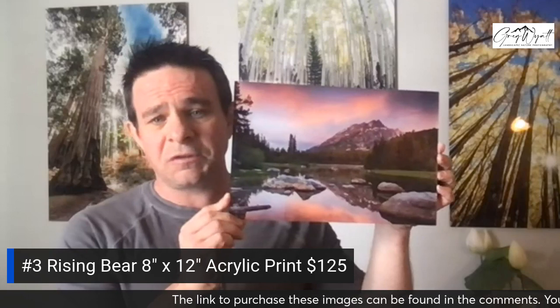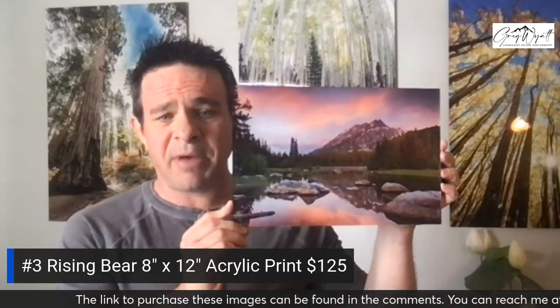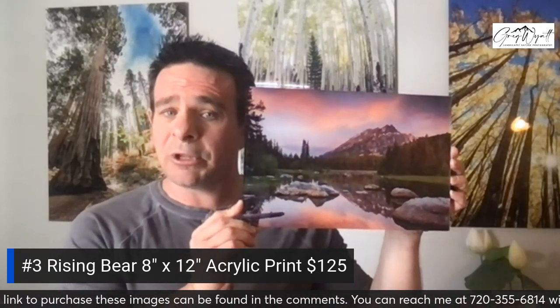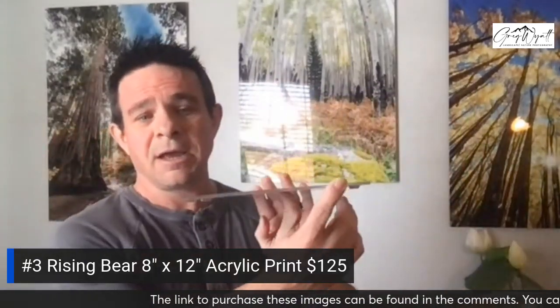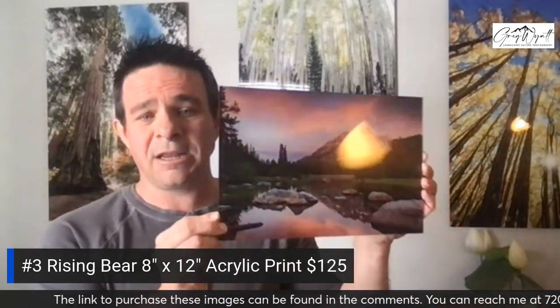This means a lot to me. This was one of my first images from a backcountry solo trip. I was blessed by this lovely sunrise in Grand Teton National Park. The reason it's called Rising Bear is, of course, it's a sunrise, and it is Bear Paw Lake. Again, nice, thin, light, easy to hang.